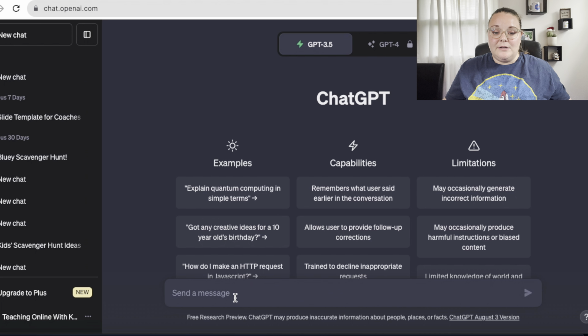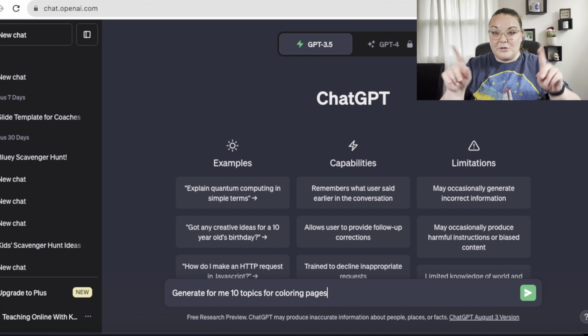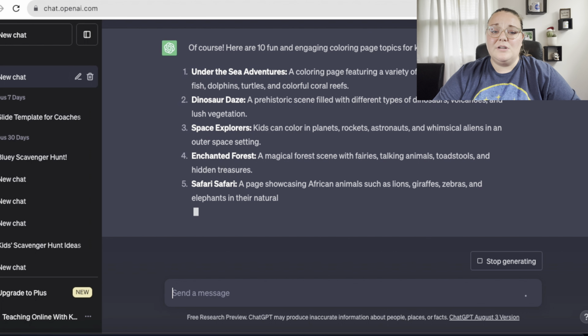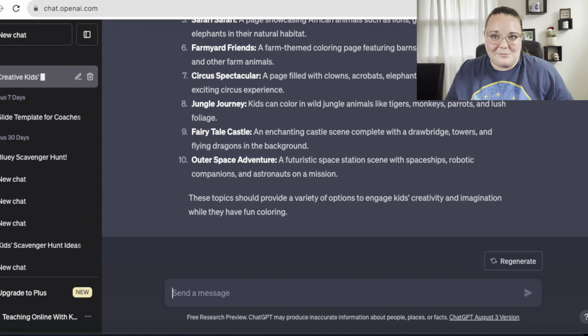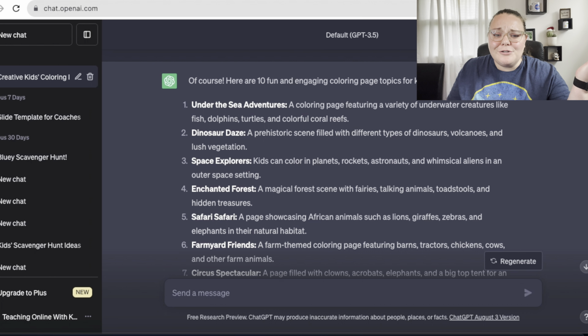So I'm going to type in here, generate for me 10 topics for coloring pages. It can just be coloring pages. And I'm going to show you why in a little bit. To offer for kids. So ChatGPT is going to pick up on that. It's already generating several ideas that you could do. And one of my free coloring worksheets, which I'm going to expand upon a little bit, is Outer Space Adventure. But when we look up on the top, we have Under the Sea, Dinosaur, Space, Enchanted Forest.